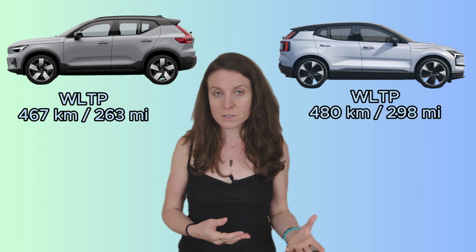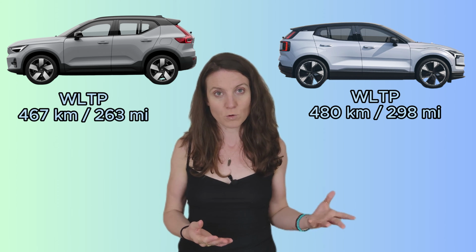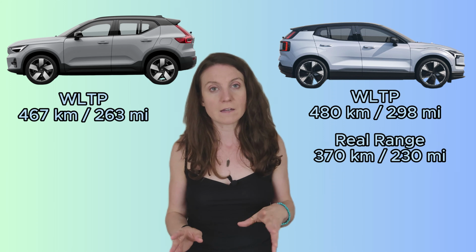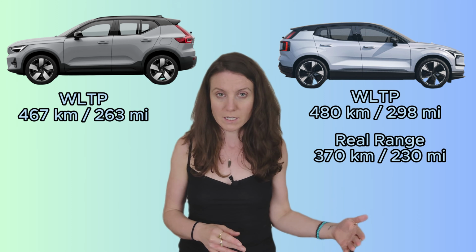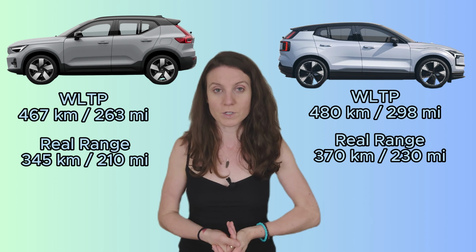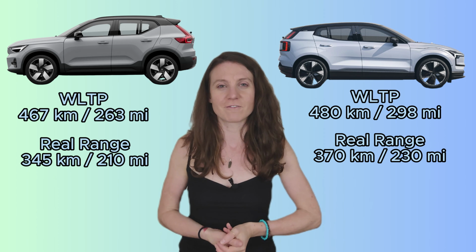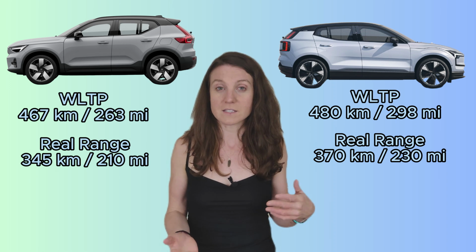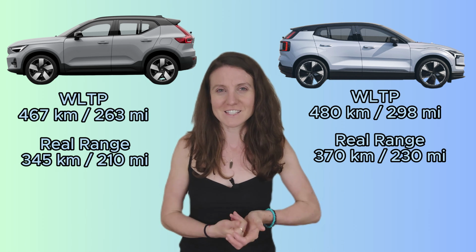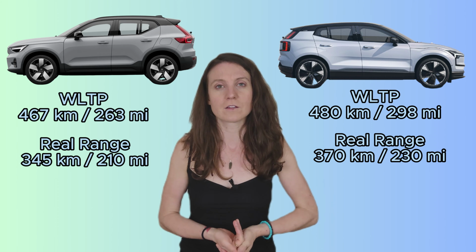The official WLTP range is stated as 480 kilometers or 298 miles for the EX30, and 467 kilometers or 263 miles for the XC40. I prefer to use the real range from the EV database, so that's going to be 305 kilometers or 230 miles for the EX30 and 305 kilometers or 190 miles for the XC40 Recharge. Now, those are completely different values, aren't they? Of course, they will vary in summer versus winter, city versus highway, all of that stuff, but I don't need to explain that to you guys. And I'll post a summary table here for you so you can take a look for yourself.